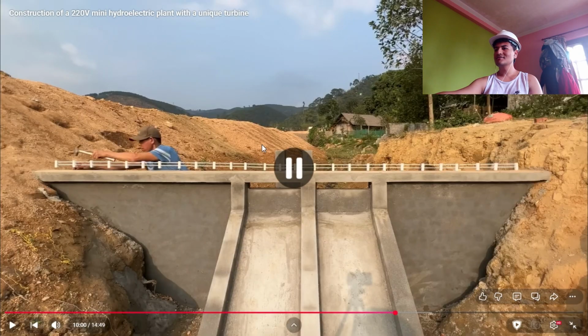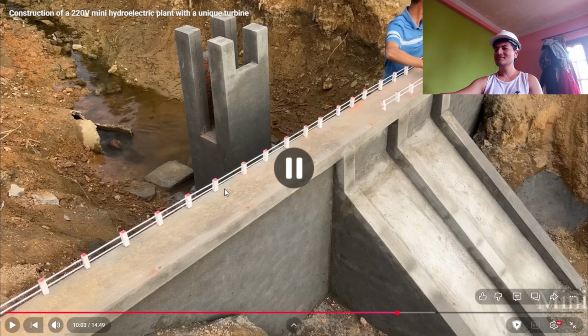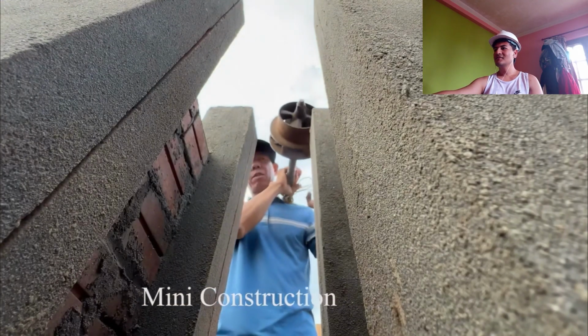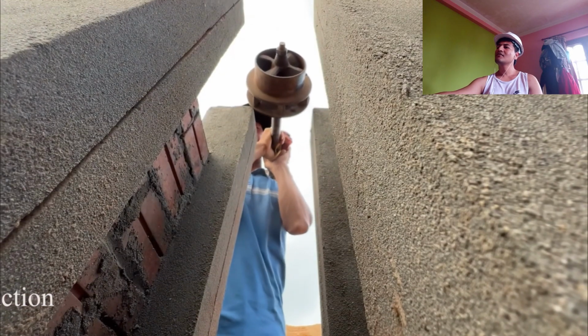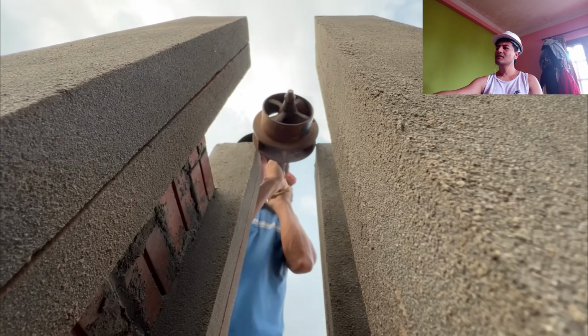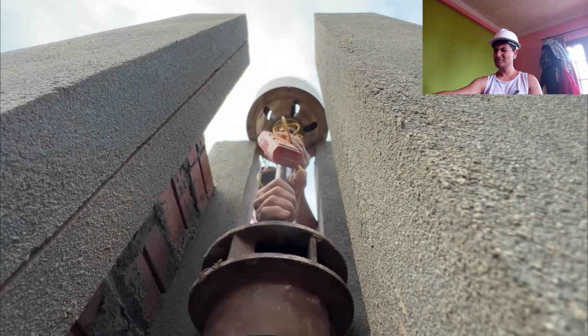Okay, we're adding roads. Yep. This is going to be a road, a pavement road along this side. What is that? Is that the turbine? Yep, that is the turbine.